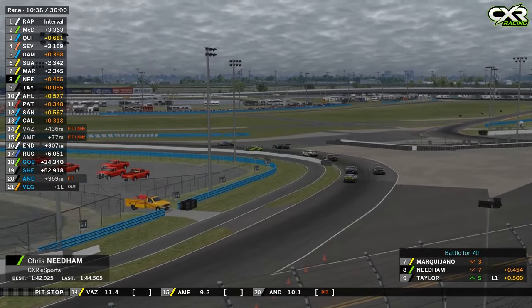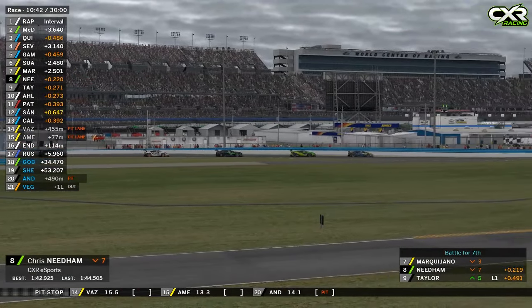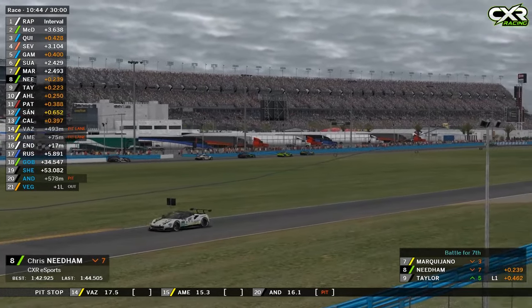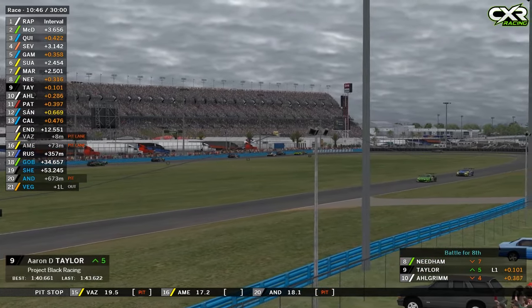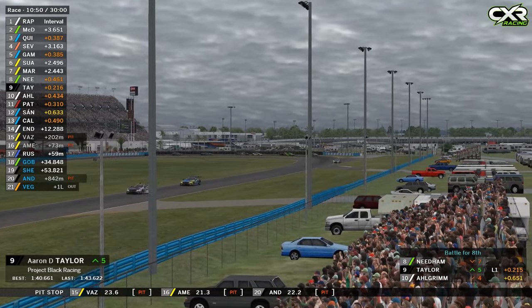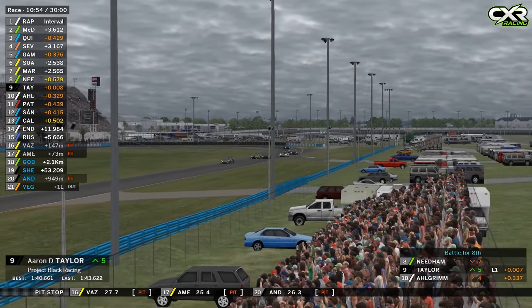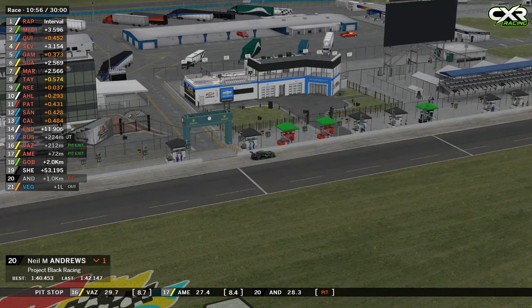Chris defending the inside line on turn 1. Turn 1 is so difficult when you've got a car side by side because you know you're going to drift over, but you can't. Yep. So you are now out and in the pits.